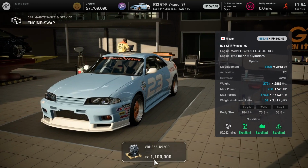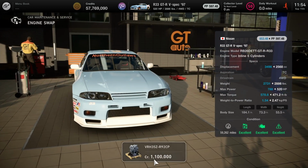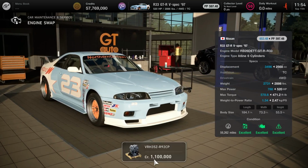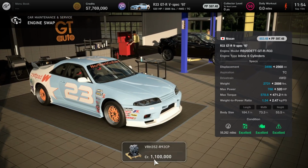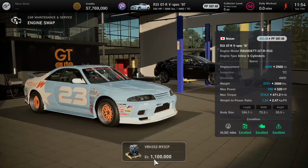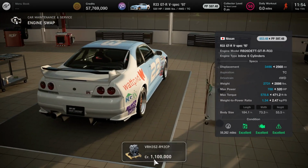Now, in order for you to buy one, you have to be collector level 50, which is that red or hot pink magenta 50 circle right on top of the screen that says collector level. Once you reach that level, you can buy certain engine swaps for certain cars, and that goes the same way for certain ultimate parts at the tuning shop. But let's say you're not yet level 50 in the game, let's say you're about the mid 40s or high 40s, almost level 50.